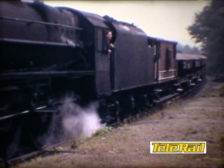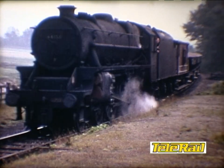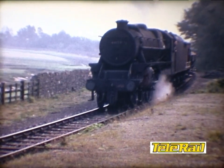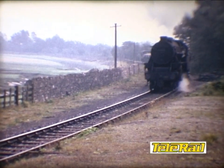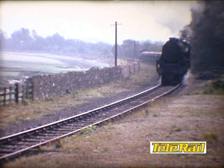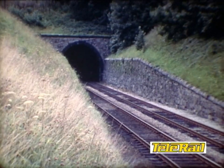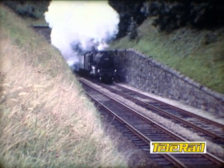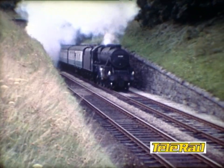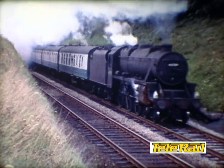This train, however, is instead reversing up the Sandside branch from Arnside. The engine will run round at Sandside Quarry. Lindell Tunnel is exactly a quarter of a mile long. Now comes Carnforth Stalwart 44709.